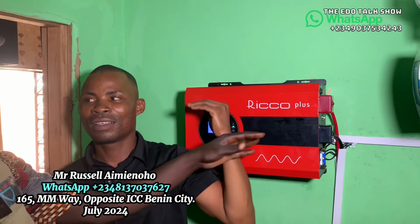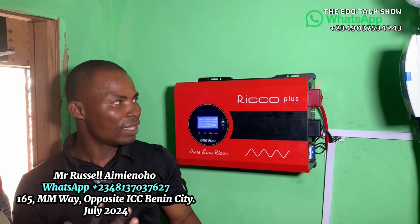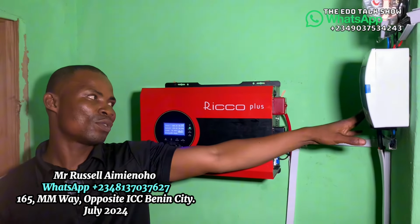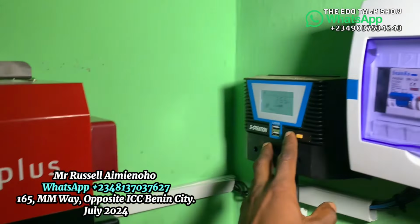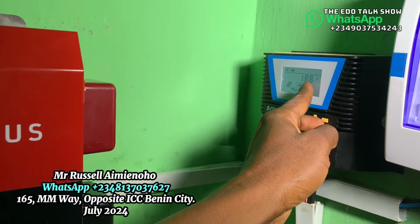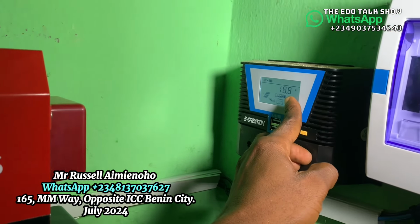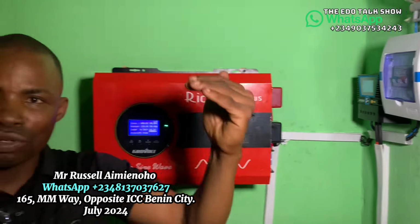Okay, you mean this inverter is charged with solar, with the sun, and light? Exactly. This is the charge controller for the sun that is programmed here. As of the moment, you can see the battery is not full. That's why you have a reducing charge of 80.8 amps. The moment the battery is full, the current will start dropping.